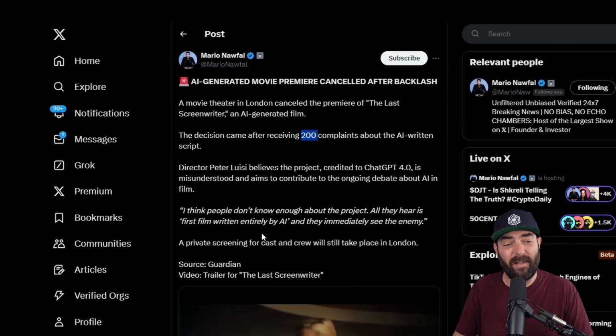But because the script was AI-generated, and 200 people complained, the movie theater went, nope, we're not showing it, which is a pretty crappy stance for a movie theater to take. If we're honest, it probably would have done okay at the theater because the people that all hate AI would have showed up so that they could go and talk about how much they hated the AI movie, and the people who love AI would show up because they want to be a part of seeing the first AI-generated script in theaters. But oh well, my guess is this news story will spread a little bit further and actually have a bit of a Streisand effect on this film, where more people will learn that this film exists because this movie theater and these 200 people didn't like the fact that it existed.